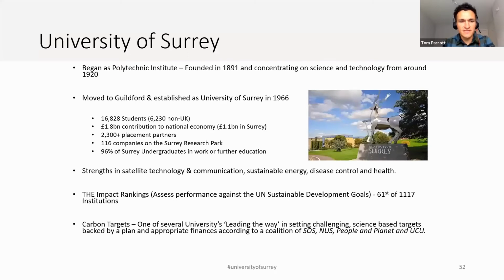For those uninitiated, and we may even have some University of Surrey alumni in the room, the University of Surrey actually moved from its original position in Battersea in London to Surrey in 1966, and it was established as the university thereafter. Some quick stats for you: a contribution of 1.8 billion to the national economy and 1.1 billion in Surrey. We have nearly 17,000 students, of which just over 6,000 are non-UK. It's a very international university.